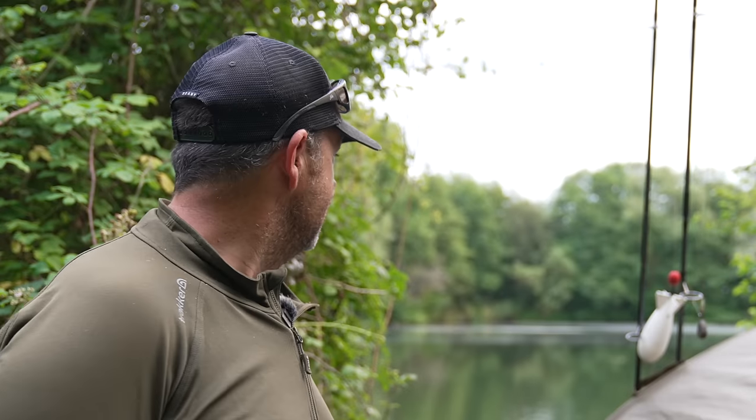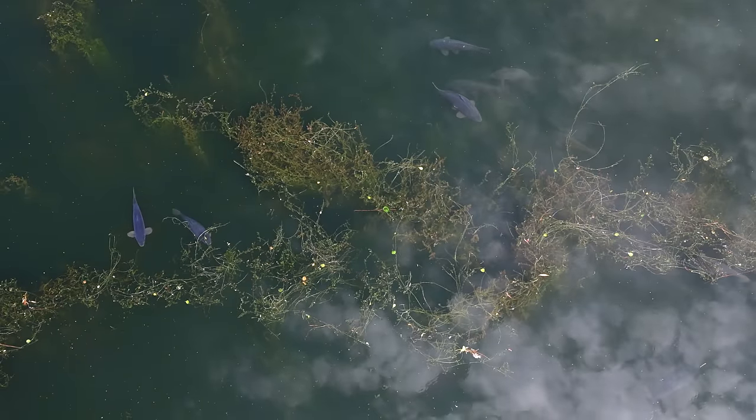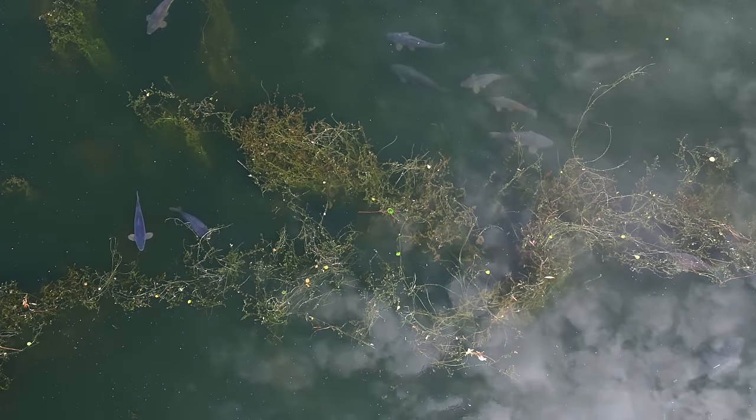The swim is absolutely alive with carp. It is actually carp soup. They are rocking them weed beds. The wind's hacking into the swim. It's perfect. I did mention earlier that this is the deepest part of the lake. I'm fishing in about 10 foot of water. The deepest area in the swim is about 16 foot.